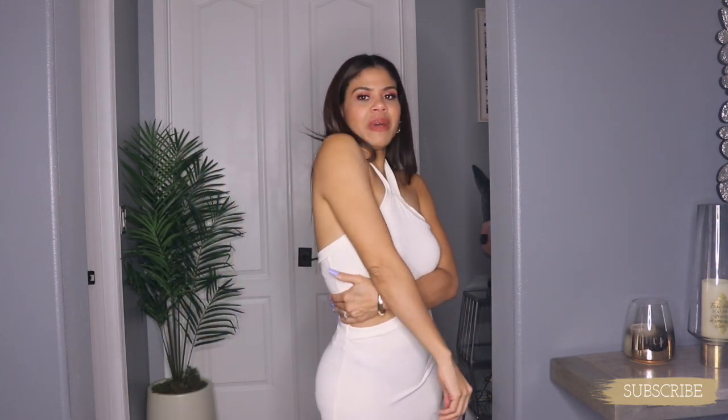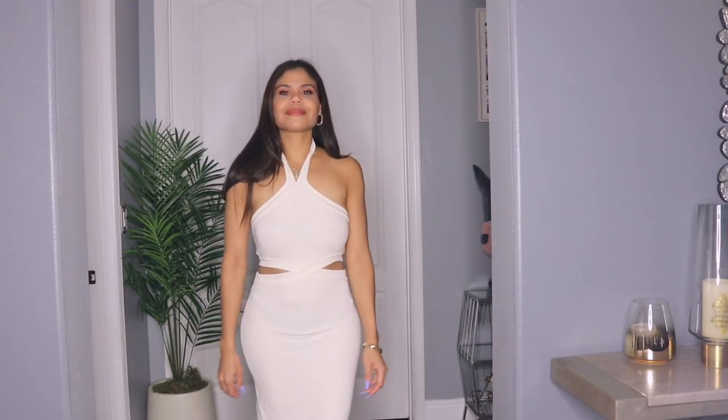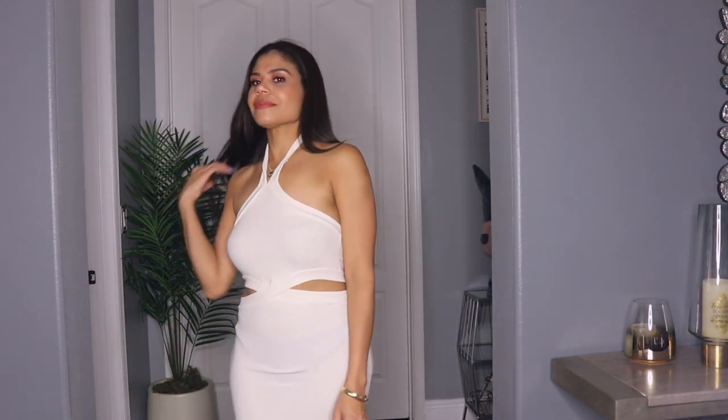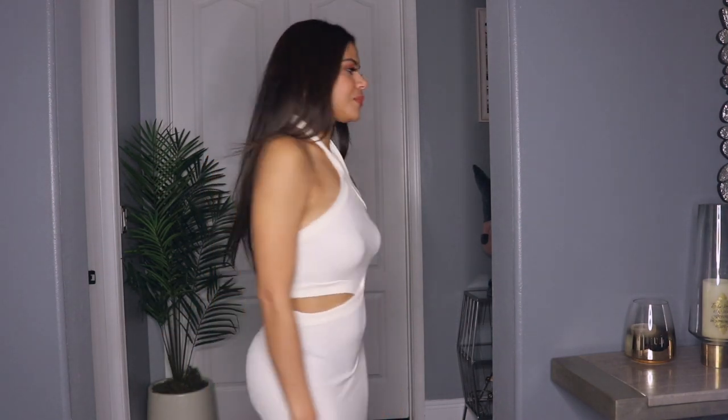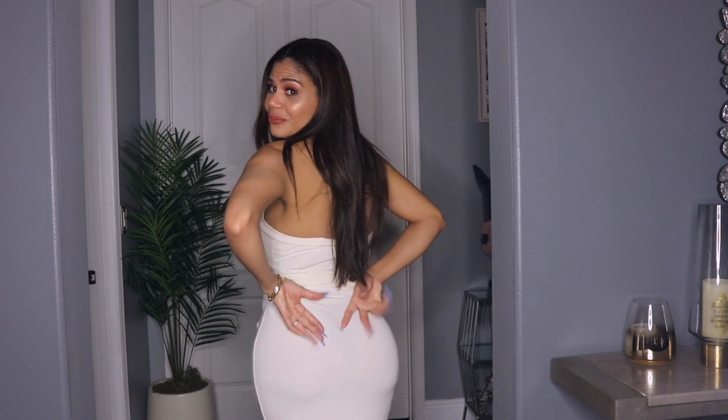For me, I'd rather have a dress like this, just showing a little bit of my skin, but not too much. And I don't know if I'm gonna keep the dress based on this fabric. Nothing wrong, it is a good dress. It's just completely see-through. This is to go to the beach or for vacation.